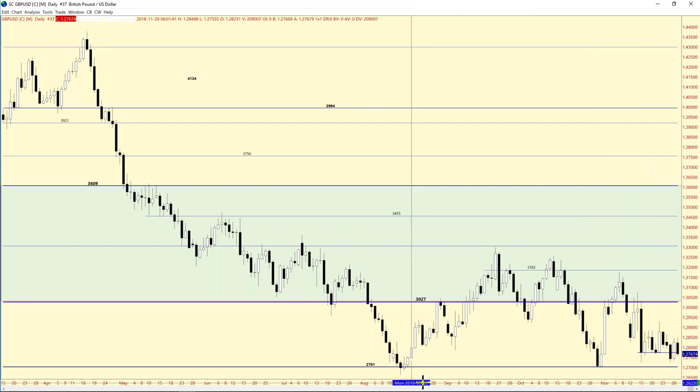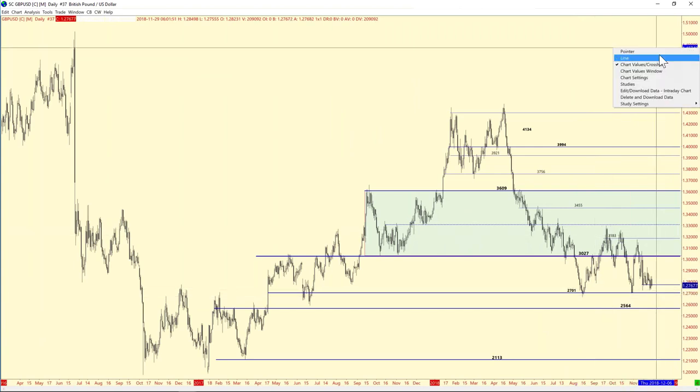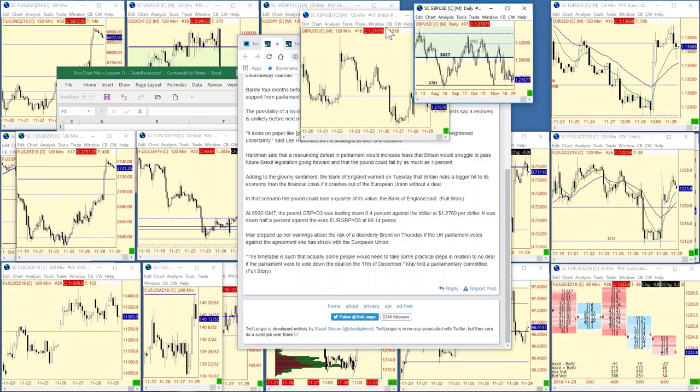First target would be, as we've talked about before, on the 2-hour chart, the 2694. But it's just a matter of when the thing wants to hit those levels, the stops, what kind of air pocket will we see below that?